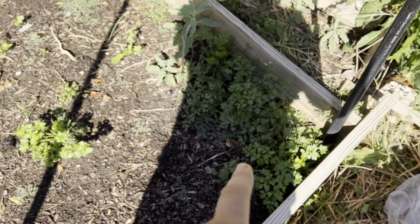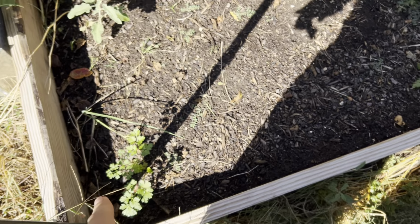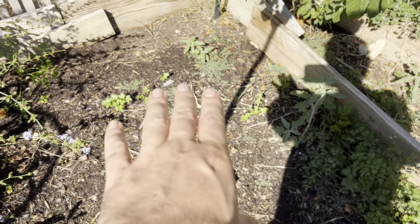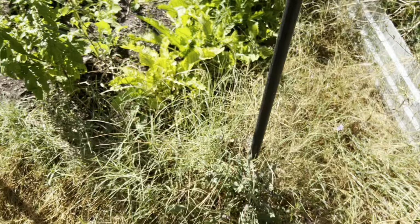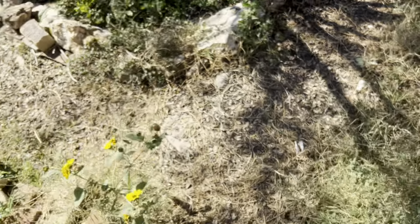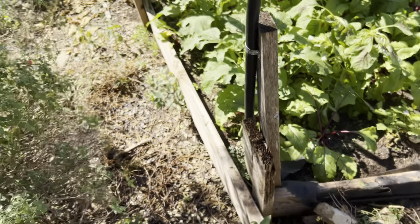Planted parsley here. These are parsley plants from last year. It was too hot for them to grow, so they just went dormant. Now that it's cooled down, they have awakened from their slumber. I need to reseed this bed. Well, I did put some seeds in there, but they didn't really grow very well because it was too hot. I planted too soon. But I'll just have to reseed.